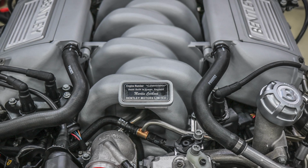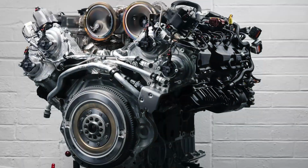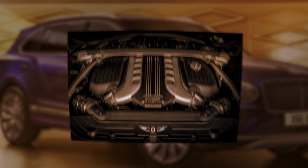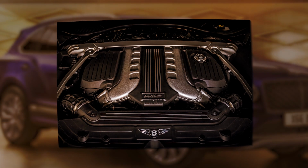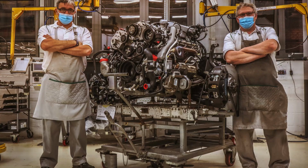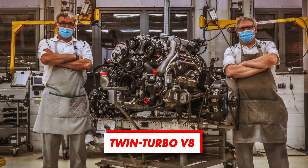In the Bentayga's case, the powertrain offer has always been more complex, but things changed recently, in a negative way some would say. Because the most prestigious, the smoothest, the best variant of the Bentayga is no longer available. Yes, Bentley discontinued the W12 engine, so the offer now consists of just the hybrid and twin-turbo V8.